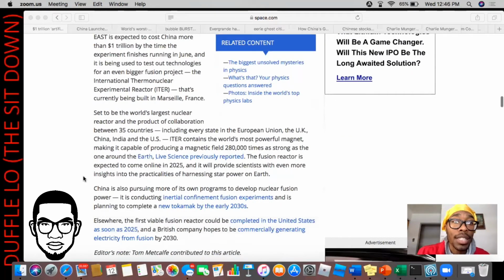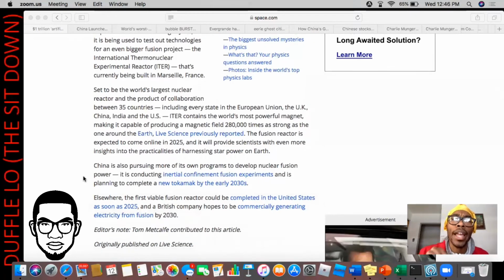Uh-oh. Set to be the world's largest nuclear reactor and product of collaboration between 35 countries, including every state in the European Union, the UK, China, India, and the US.